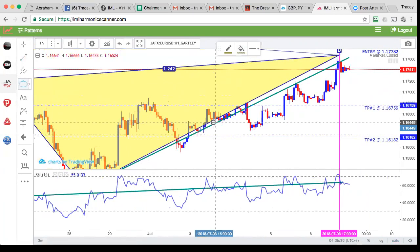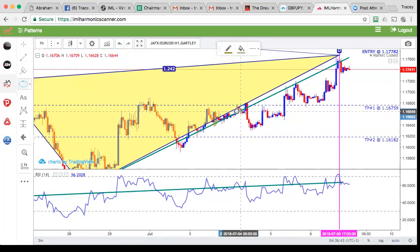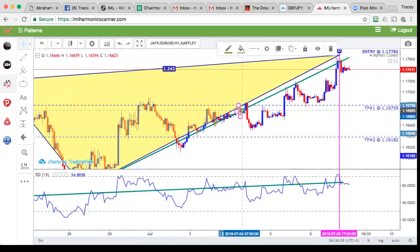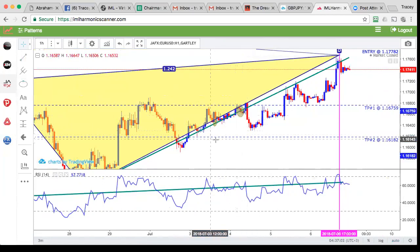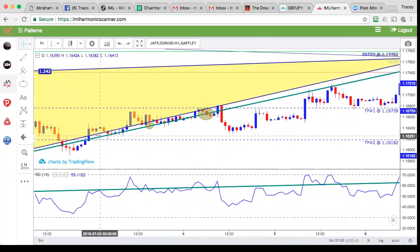I'll zoom out. That red candle there. Well, these two, actually. Okay. And let me zoom in so you guys can see that. You guys see how even here, right? Even here on this candle, red candles is what we're looking for, okay?